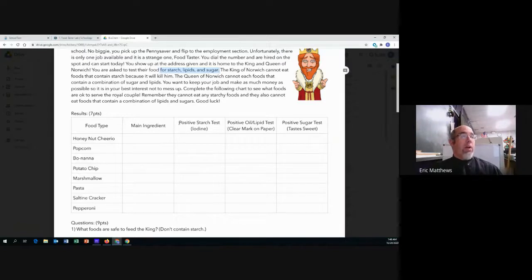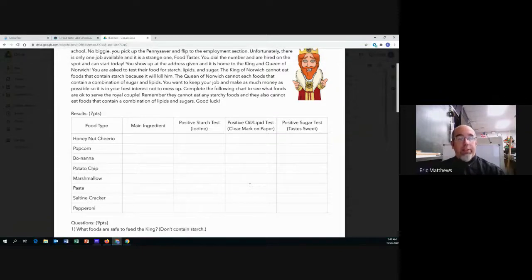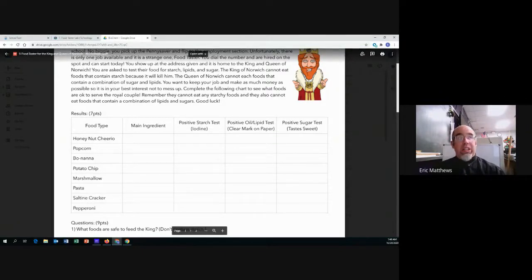We're going to have our starch test, which we're going to need to modify, our lipid test, and our sugar test. We're going to start with the sugar test. It tastes sweet. You eat it. Does it taste sweet? If it does, put a check mark in that column for that food. Easy enough.